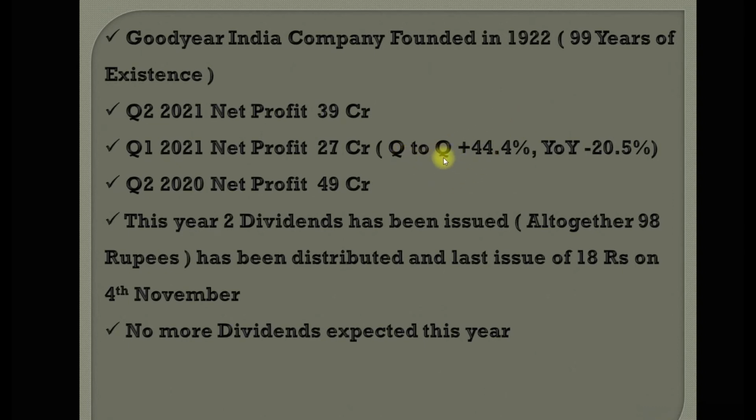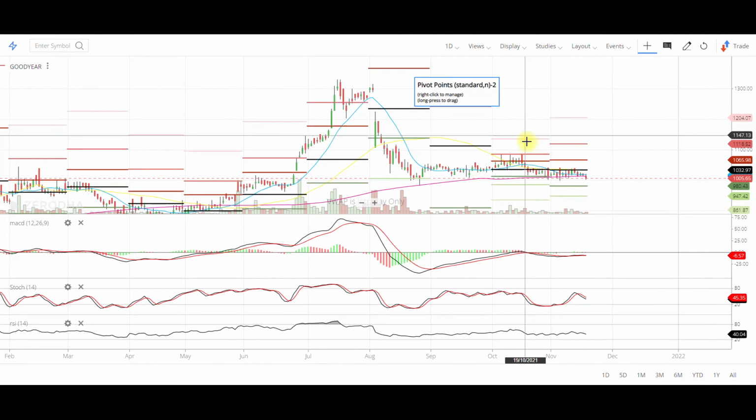This year 2 dividends have been issued, altogether 98 rupees has been distributed, and the last issue of 18 rupees happened on 4th of November, and no more dividend is expected this year. Let's go to the technical part.